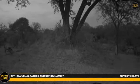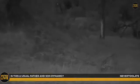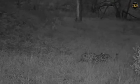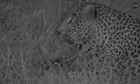It's usual if there's a female involved, then sometimes you'll find father and son spending a lot of time together, but it's not usual to see this with a young male of about 2.5 years that doesn't really have the protection of his mom anymore. It's not the commonplace thing to see. I mean, it does happen, and we have seen sightings of it.